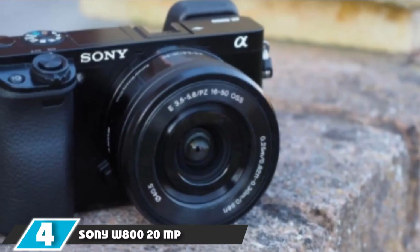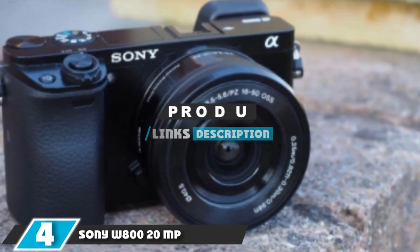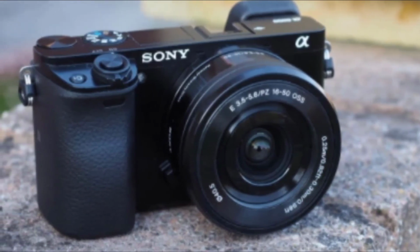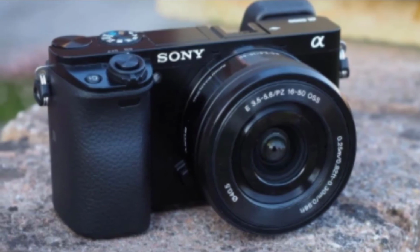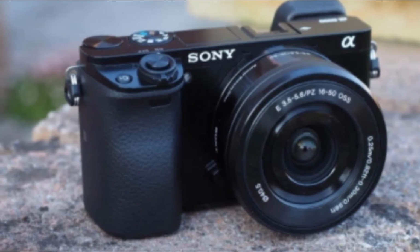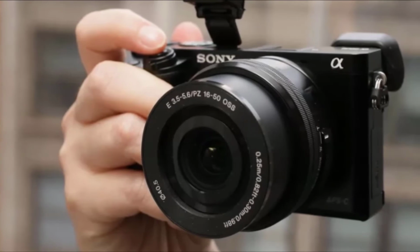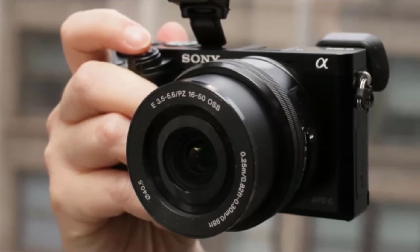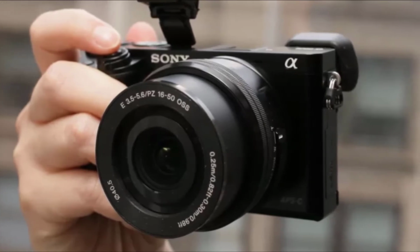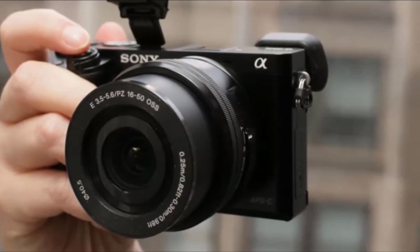Moving on to the next at number 4 with Sony W800 20MP digital camera. The Sony Cybershot DSCW800 is a budget-friendly, compact camera that is aimed primarily at novice photographers. Its simplified menu system hides all but the most essential info, making the camera easier to use for those not accustomed to camera interfaces. However, the Cybershot DSCW800 still retains some manual controls, including limited control over exposure, white balance, and ISO sensitivity.